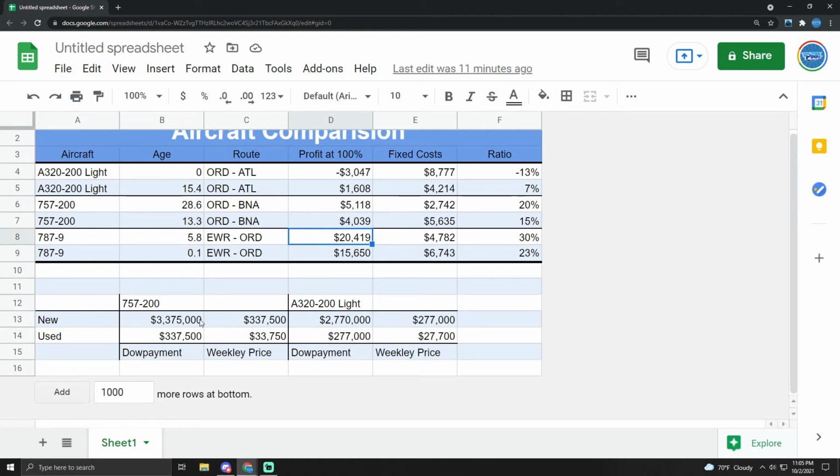Now, what's interesting is let's look at this. So this is the pricing, the down payment and the weekly pricing, versus new and used aircraft. So it's very simple. Once you hit a certain age with your aircraft, the price stays the same. I'm thinking around 25 years is a cutoff where after 25 years, the price is just the exact same. If it's 25 years or if it's 60 years, with some aircraft you can actually get that old, it doesn't make much of a difference.